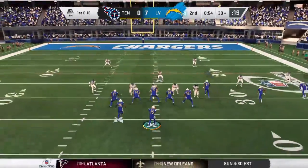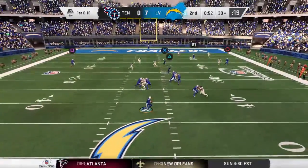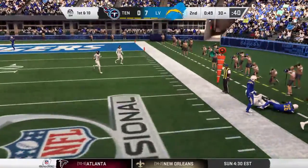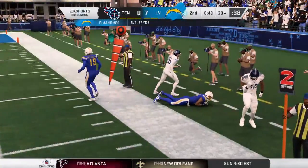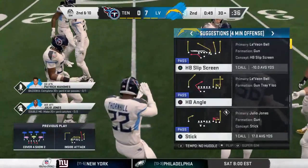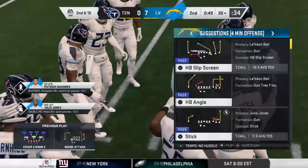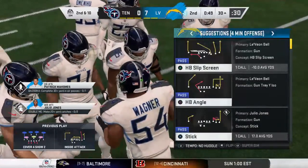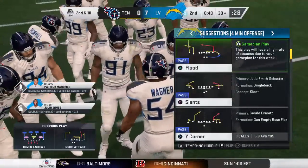Now, that was pretty. They executed that curl route versus zone coverage, and that changes things a little bit because against man, it's often a tight curl, sharply run route. Against zone, you're just looking for that open spot, that dead area, so you may curl it a little bit wider just to get to that place. And usually a tight window. He fired a bullet in there for the completion.